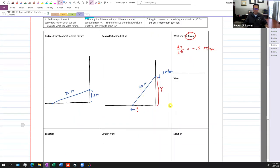What do you want? The other point's rate of change. You want to know the rate at which the other point's moving, right? So you want d what? dx over dt. Okay, wait a minute. Hold on. You're talking about x. I don't know what x. There's no x on your picture. Well, yeah, now there is. I'm going to call that distance from here to here x. Right? And that's what we want to know. We have assigned a variable to the length of the side of that triangle, basically, that is going to allow me to talk about how fast it's changing.